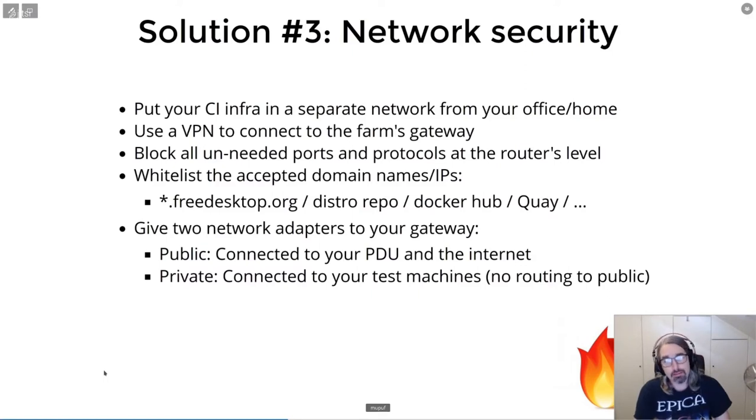And then you've got a private network, which is connected to your test machines. And the test machines do not have access to the internet, period. So that simplifies a lot of things. Only the runners have access. By runners, I mean the GitLab runners have access to the internet, and they can call the executor to start a job in the test machines.